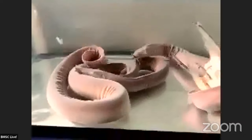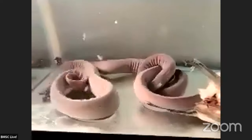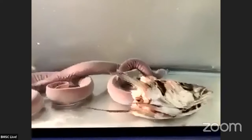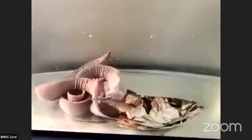Sounds a little hardcore, but it's not just to look cool. Researchers found that they're able to absorb nutrients through their skin. So they're not just taking bites, they're actually absorbing food particles through their bodies, which is pretty impressive. And you can imagine it might be kind of hard for them to latch onto food without a set of working jaws. And so what they'll do is tie themselves in knots. You can see this one right here has tied itself around its friend. They'll tie themselves into an overhand knot and use that to give themselves some purchase to push against the flesh.